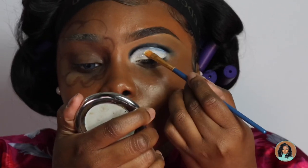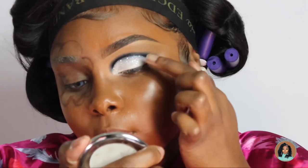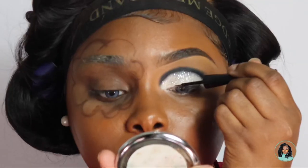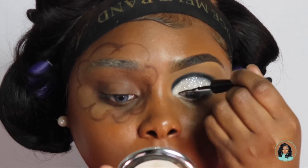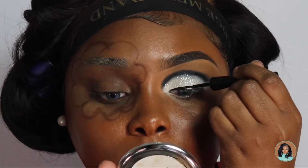Then I decided to use my fingers. Whenever it comes down to glitter, I like to use my fingers. I was trying to be all fancy, but tap with your fingers, okay? And then I'm going to create another tight line type wing. And that was it for that. I applied my lashes and everything.